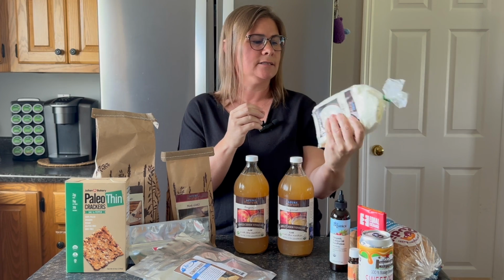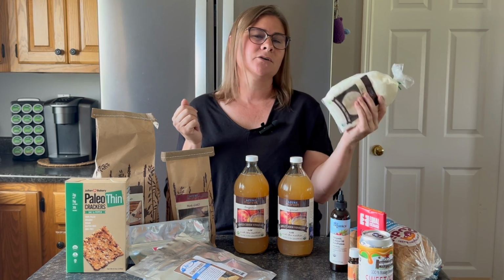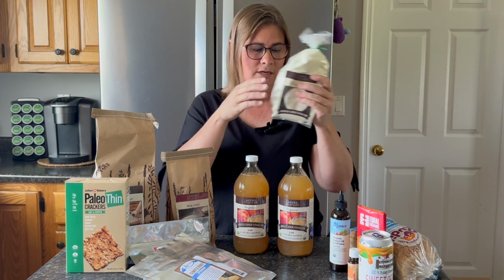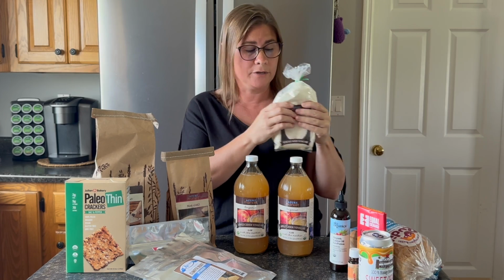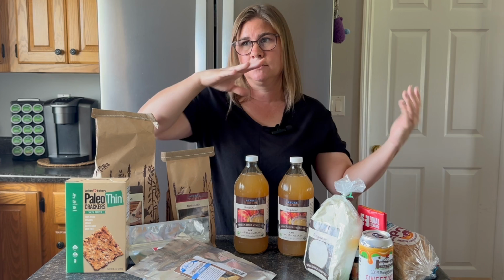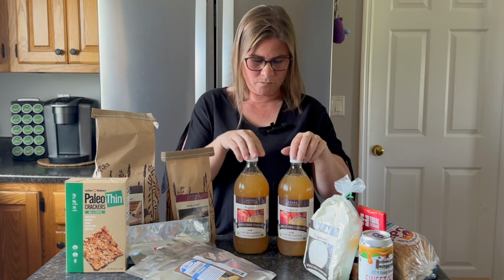What I do is I have this just for emergencies. And then when it comes close to the expiration date, if I haven't used it, then I will get this out and use it in a few things. So I have not tried the whole milk powder yet. I'm looking forward to that. It doesn't expire until late spring of next year, so that gives me some time.